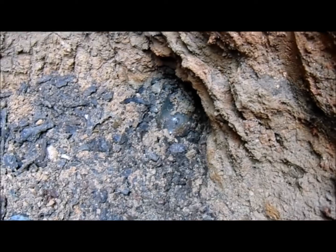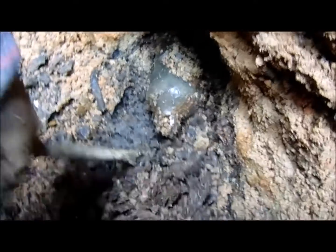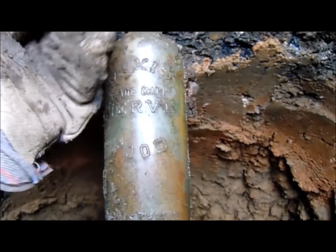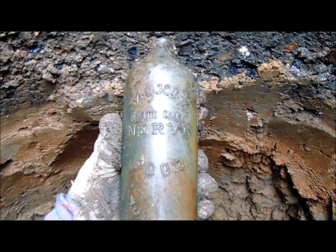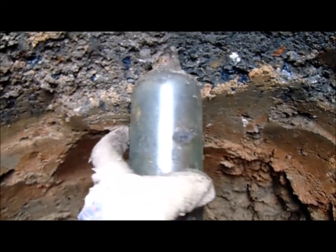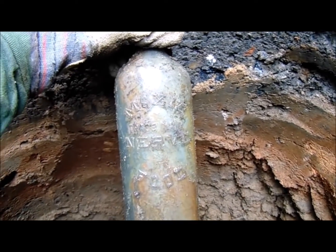Alright, I got what looks to be a whiskey fifth. But the neck is broken off. It's got something embossed right there. Oh my goodness. I've never found one of these before. The Moxie Nerve Food. Crazy how I've never found one. So that's what it says, Moxie up on the shoulder. Yeah, I still need enough that I'm going to bring it home, probably saw it off and repair it one day.